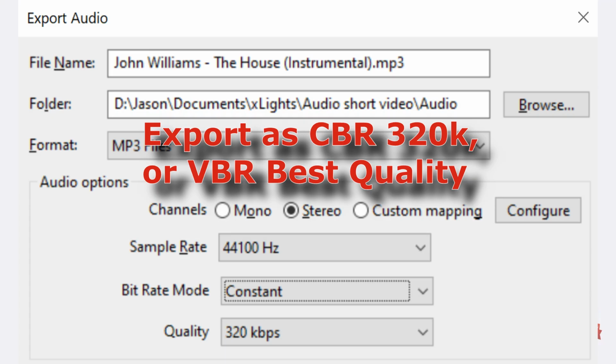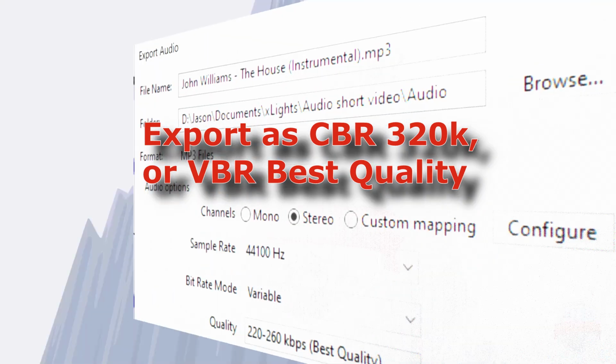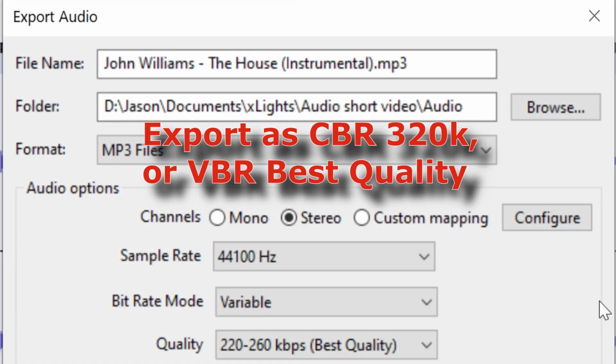Run it through it, see what it sounds like. If that sounds great for you, export it to an MP3 and run it in your show. Hopefully that answers your question. Yeah, thank you very much.